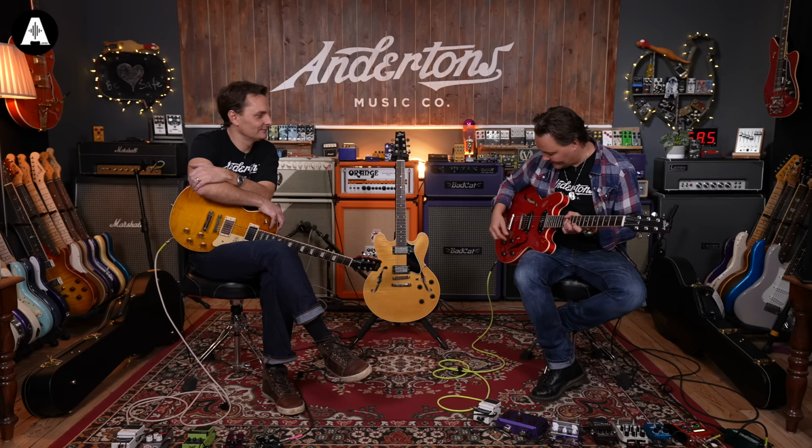The 330 has always been on my list of top five guitars to own ever, just because of the P90s and the full hollow guitar, that kind of tone. You can't put lots of gain on it because it's just going to howl, but you can dial that tone. I always liked that.